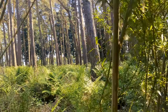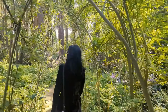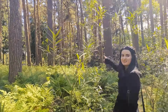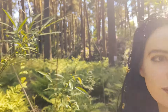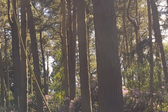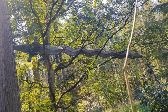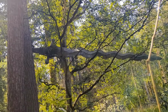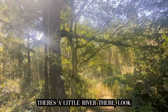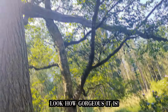Look at the trees! Look at it! Oh, that beautiful sun coming through. The sword! Can I zoom into it? I can't zoom in. Where is it? I've lost it! Oh, there it is! We're just blind. It literally was right there. It's huge. That is a big boy. Also, there's like a little river there, look. Lake, I mean. Oh, I want to go close. Look how gorgeous it is.